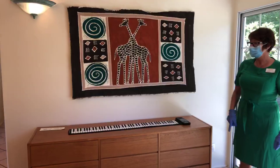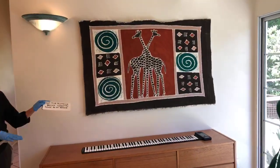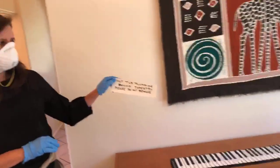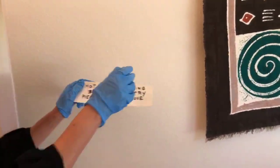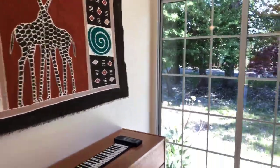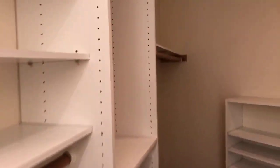Okay, there's plumbing here for a hot tub. So you can actually set one up here. Everything is set up here for a hot tub. So you just have to bring your hot tub. They had a hot tub before and they decided not to keep it and to make it a giant dressing room for now. This is the big closet.